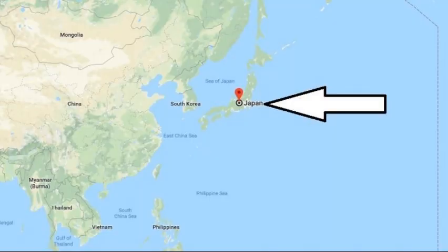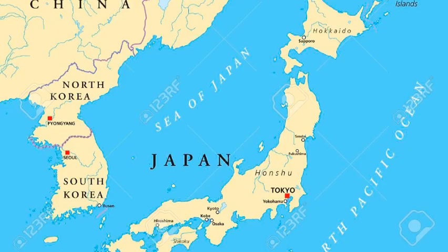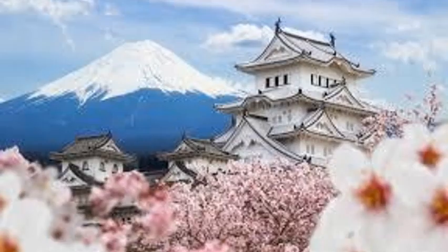So a little bit about Japan. Japan is an island country located off of the eastern coast of the Asian continent. It's bordered by the Pacific Ocean to the east and the Sea of Japan to the west.